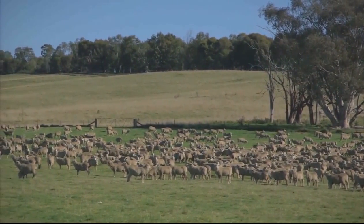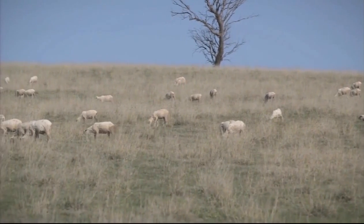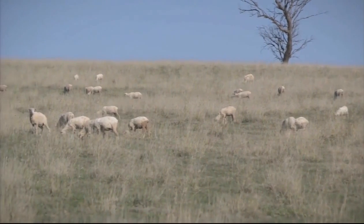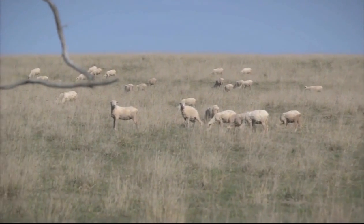How we've adopted EverGraze principles is we run large mobs of sheep, so we haven't carved our paddocks up into smaller lots. Our paddocks still sit at sort of 30 or 40 hectares. So we run mobs of 2,500 sheep in one mob, and they move strategically around the pastures based on growth stage and dry matter available.